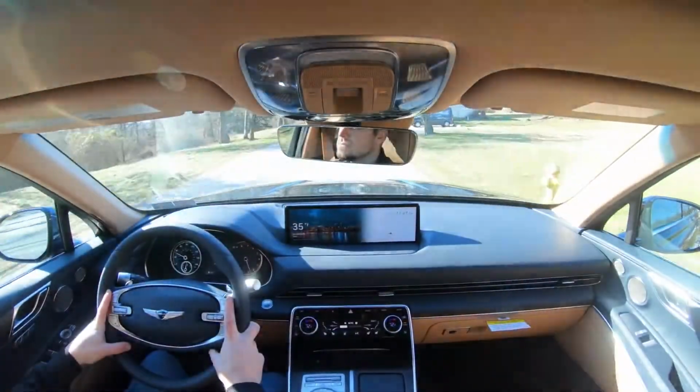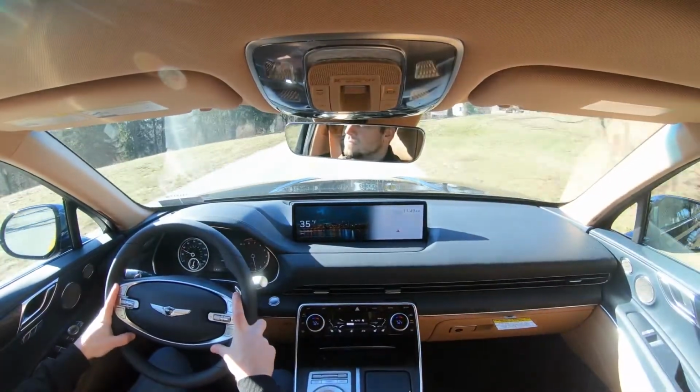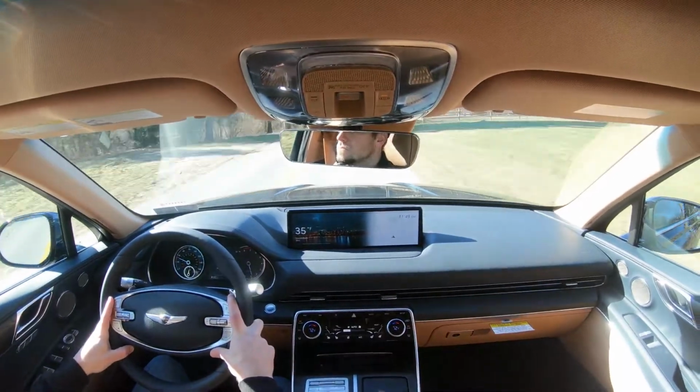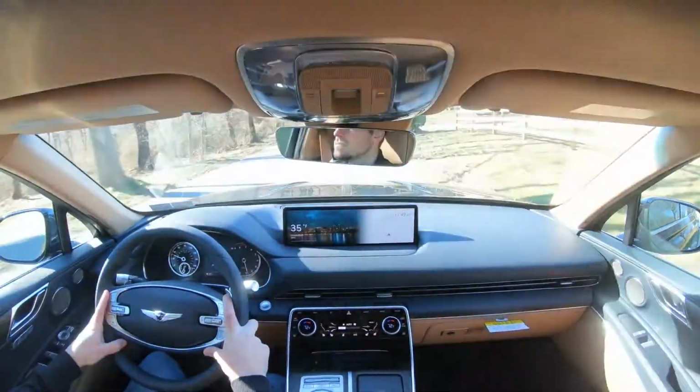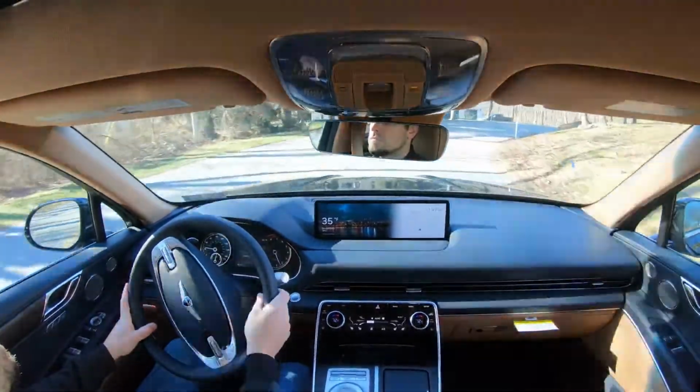I wasn't expecting that, and usually with SUVs, you have looser steering feels and they're not as enjoyable to drive because of that, but that is not the case with the GV80, so I wanted to emphasize that it actually is enjoyable to drive this thing, partly because of that heavier steering feel. It better helps point you in the direction that you want to go, gives the driver more feeling of being in control, so definitely a big fan of that.